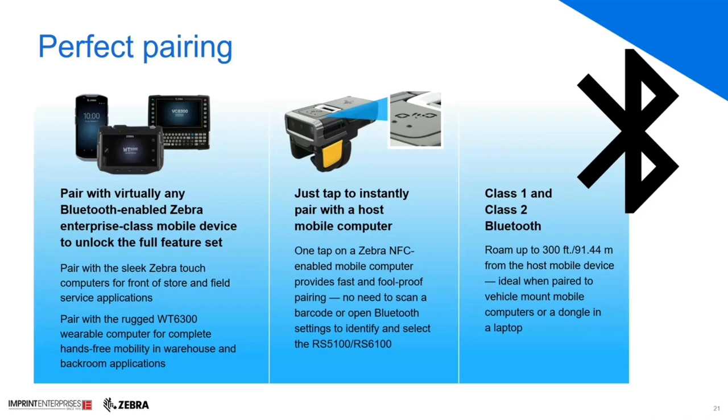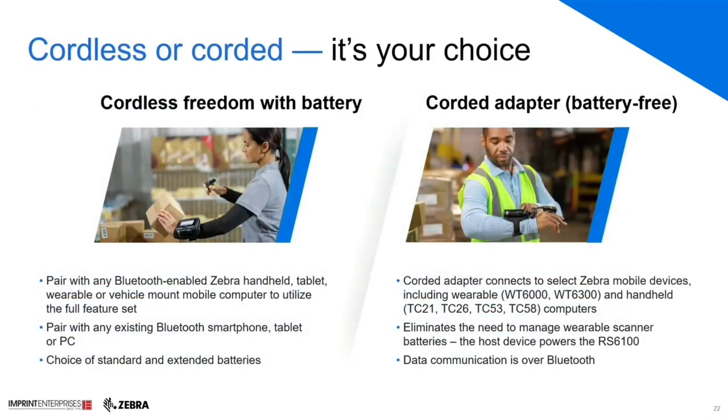And with the support for class 1 and 2, we offer very long range distance. You can roam up to 300 feet from that host device and still be able to capture the barcode and send that data communication back to the host computer. But if you don't want to be cordless and don't want a Bluetooth ring scanner, you can add the corded adapter and have this solution corded to the WT63. So it really depends on what's right for your use case.